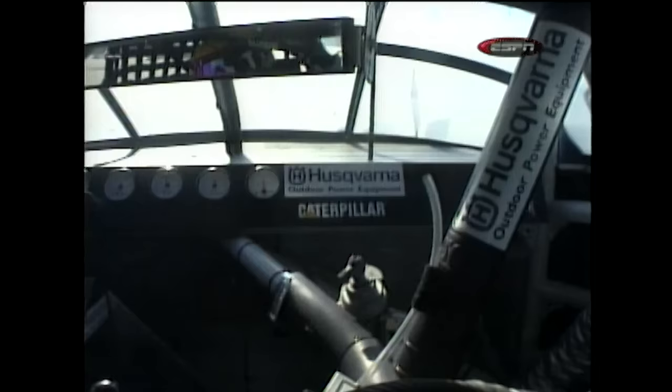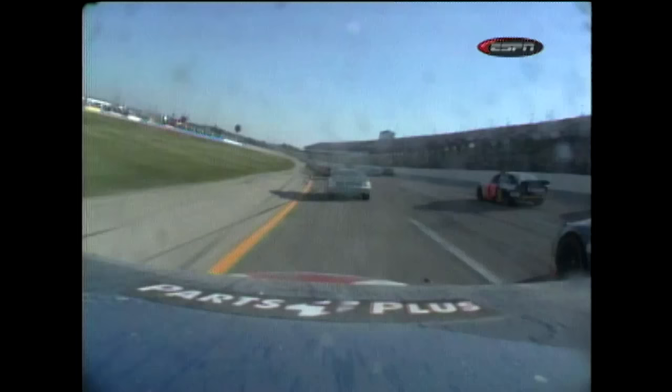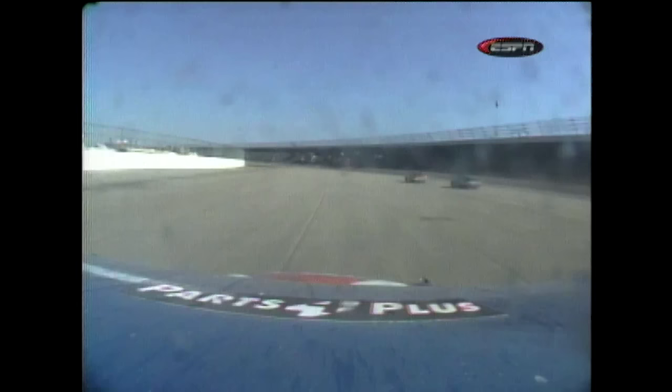Too many cars trying to get in the same place. Jeff Burton, was he involved? Let's see. Comes off turn four. Gumbo goes by the line. No, he did save a race car. Yep. Well, here's the way they were. They came across in this cluster of race cars coming for the checkered flag.